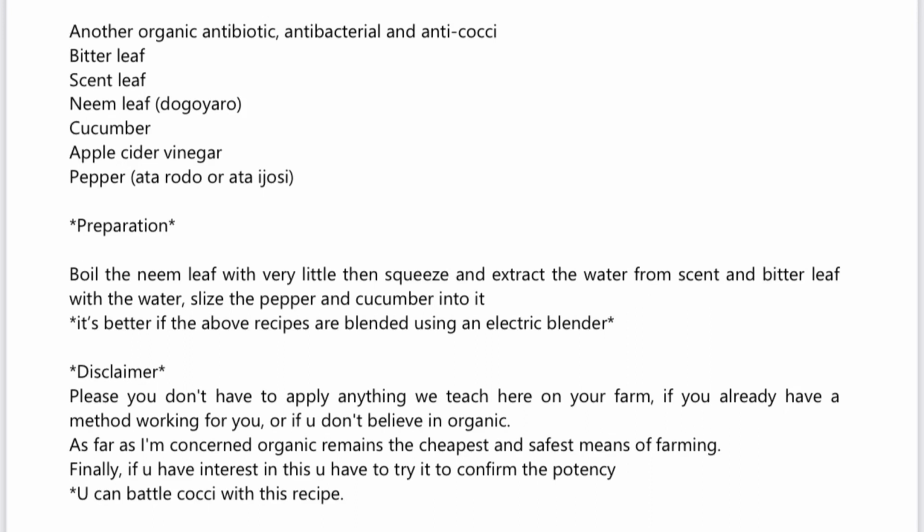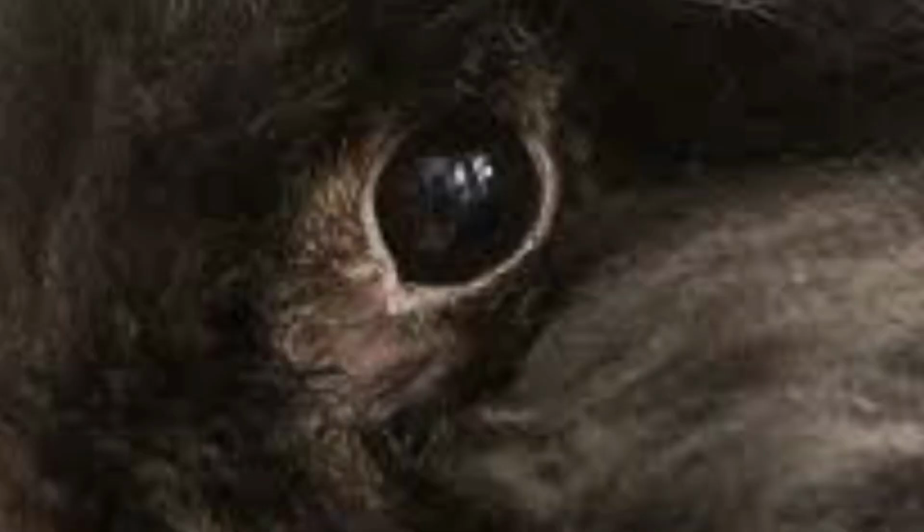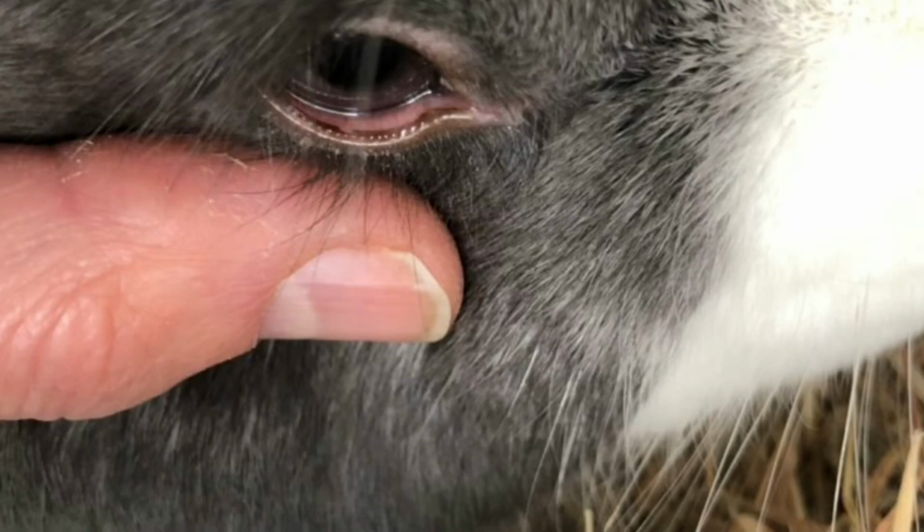So you can use it and try and see. The fourth one I want to talk about is the weepy eyes. This also occurs in grown-up rabbits. With weepy eyes, sometimes you see that the area around the eyes of the rabbit becomes red. You would think that maybe water spilled on the eye, but no, it is a disease. This can cause inflammation of the eyelids. Discharge may be thin and watery or thick, and the fur around the eye may become wet.